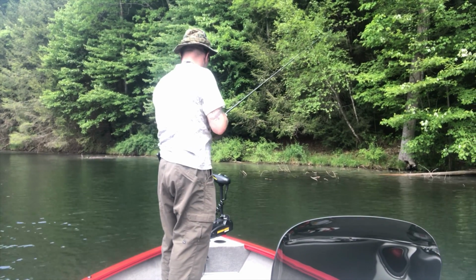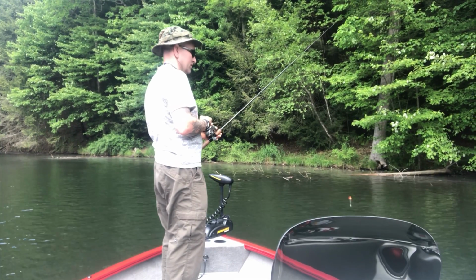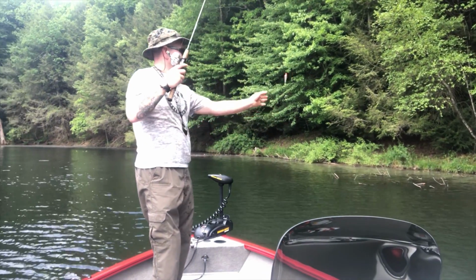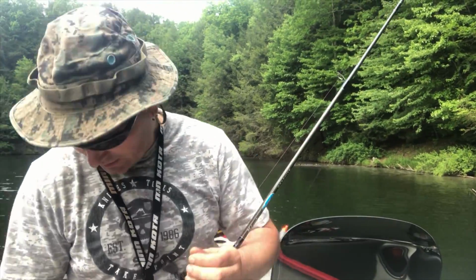Missed that one. That was light and fast. That's what you get for messing with your trolling motor. He was quick. Quicker than me.